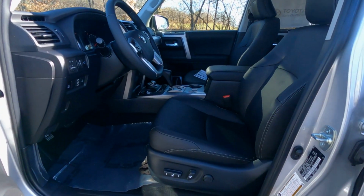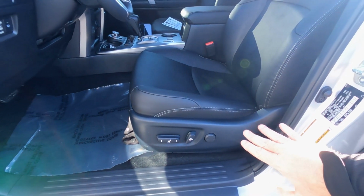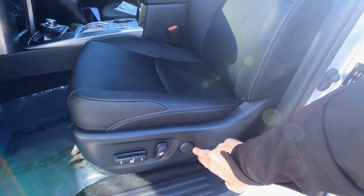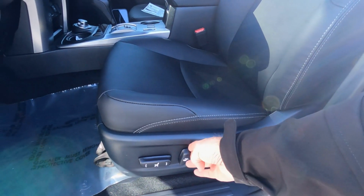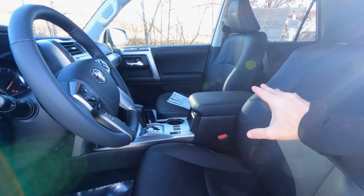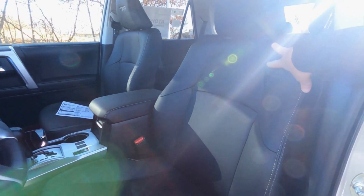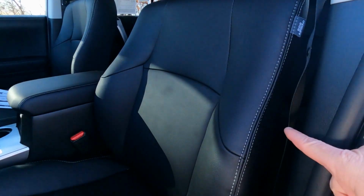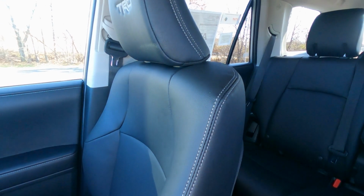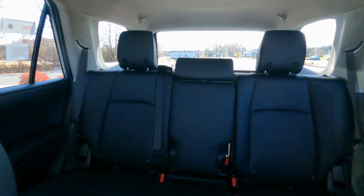In this video, I really just want to highlight the Sport features. So the Sport does come with a power driver seat, no heated seats, and the power driver seat does have power lumbar support as well as a power recliner. The passenger seat is going to be full manual. Soft tech fabric on the seats, and these are going to be a black soft tech fabric seat with a gray contrast stitching. I don't know if you can see that on the camera, but there's a gray contrast stitching in the seats, both on the front and the rear seats.